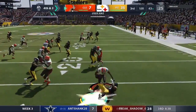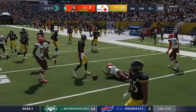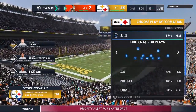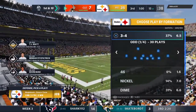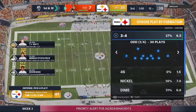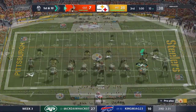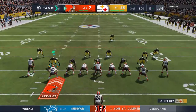A little juke. Call it a 48-yard punt. Give them 9, though, on the return. And the Browns will take over with a 1st and 10 deep in their own territory. Line of scrimmage, the 15. It's 1st and 10. Here we go.